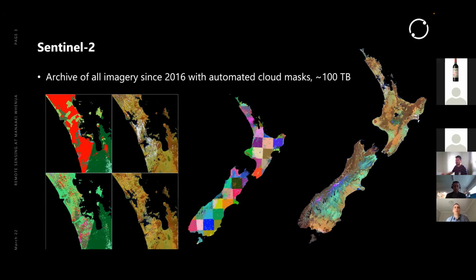The crown jewel of the data sources we use is the Sentinel-2 archive, which is sitting on NESI for us. Every image taken since 2016 with automated cloud masks adds up to about 100 terabytes. The automated cloud masks are really key in this, given the sheer number of images; we wouldn't be able to mask them manually. A lot of work went into that a few years ago. Sentinel-2 doesn't have a thermal band in it, which made the existing cloud masking we had difficult, so we had to come up with a new approach. And I think Jan might have a paper on that at the end.